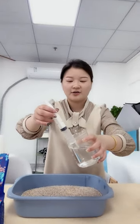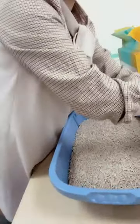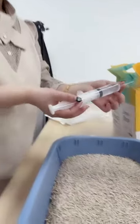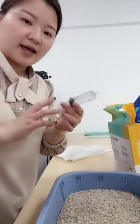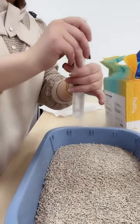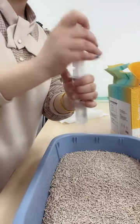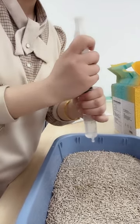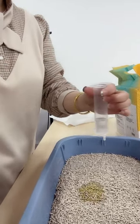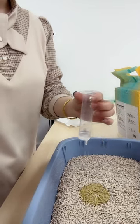Wait, just wait, how the cat pees. I will roll very close. Yes, please. Thank you. Sorry. And let's take the needle out and mimic the speed of a cat peeing. Yes, let's take it out and let it flow out naturally with gravity. That is the speed of how a cat urinates.